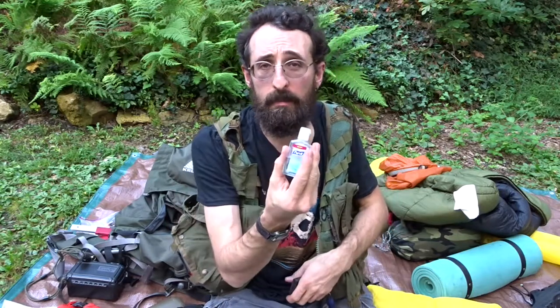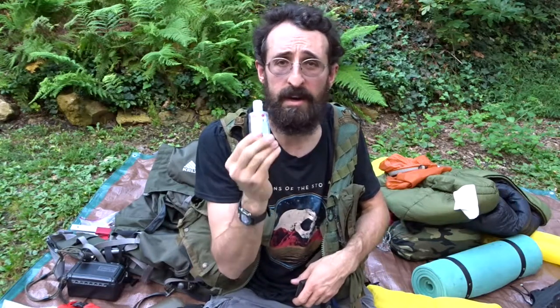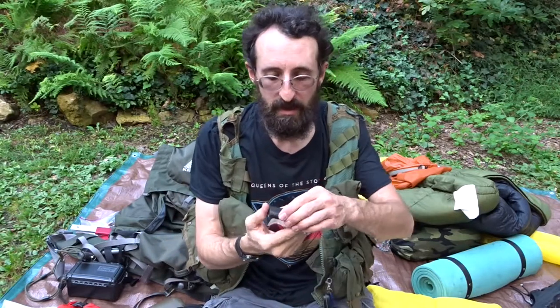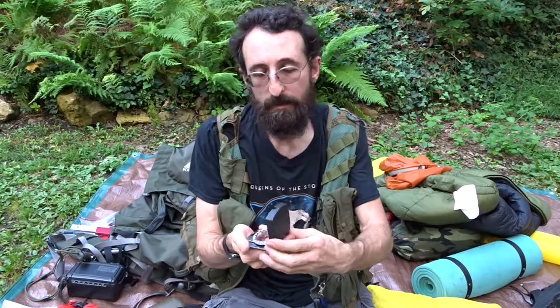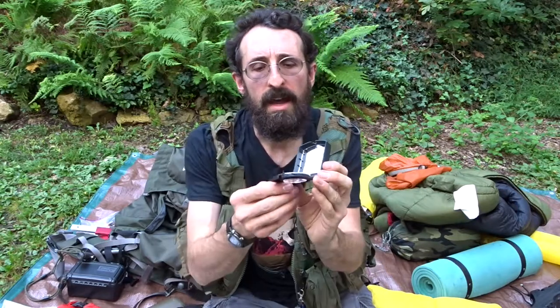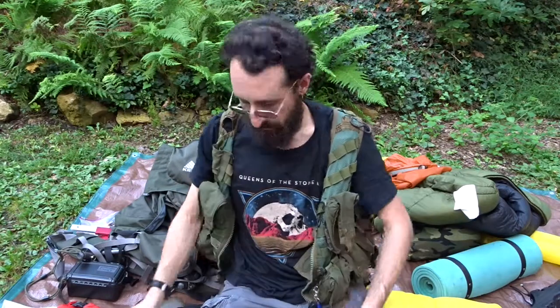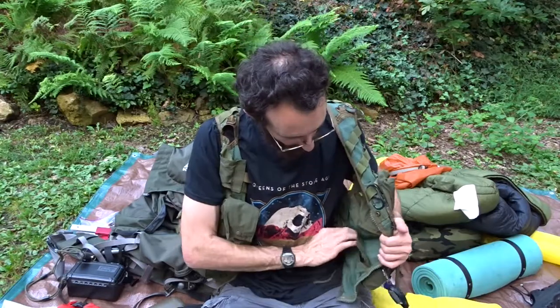Have a bottle of Purell, good for both starting fires and keeping your hands clean. And I have a pretty good compass, a Suunto, with the mirror and a base plate. I can strike lines and azimuths with this. I can really navigate with this thing, as opposed to just a little button compass on this Coghlan's tool. And that's it for that side.